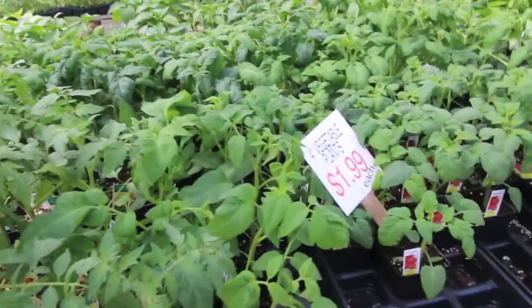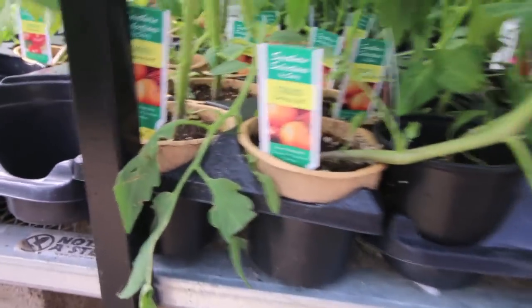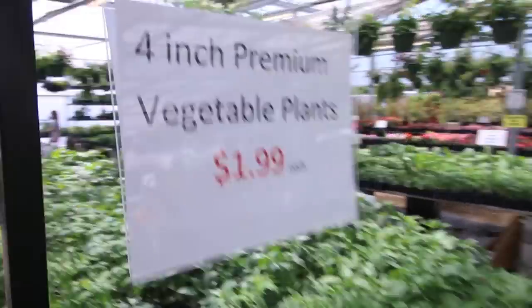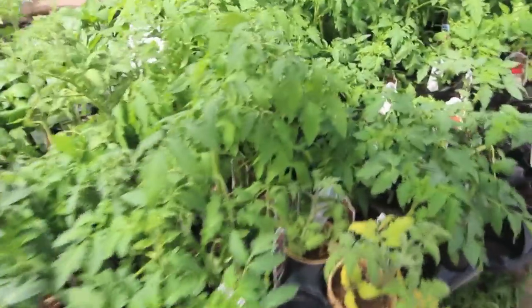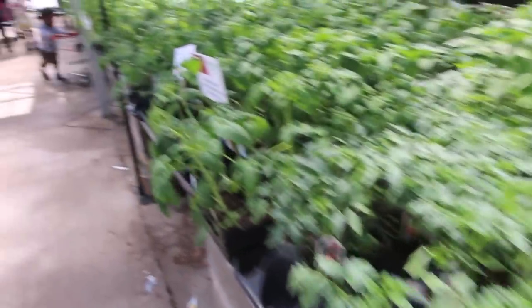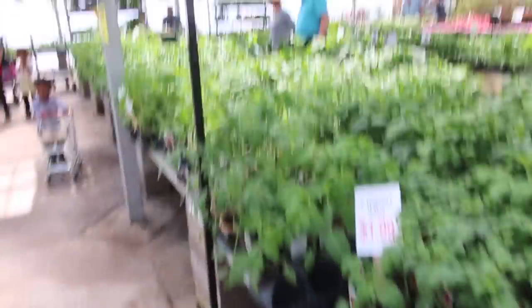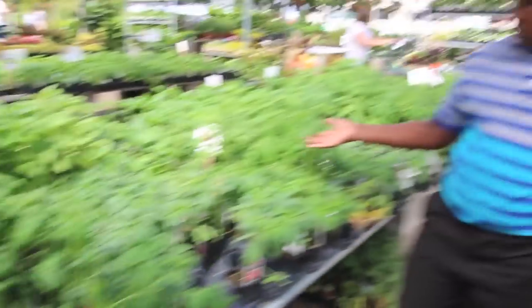and basically these go to the bigger plants. Carolina Gold. I grew this one before. Pretty good tasting, I would say. Got your Brandywine, and these 4 inches are $1.99. Black creme. That way you get a better start, and especially if you don't want to buy a 4-pack or 3-pack and you only really want one tomato, then instead of spending $2.49 you spend $1.99 and actually get a bigger plant. Let's go check out those peppers.